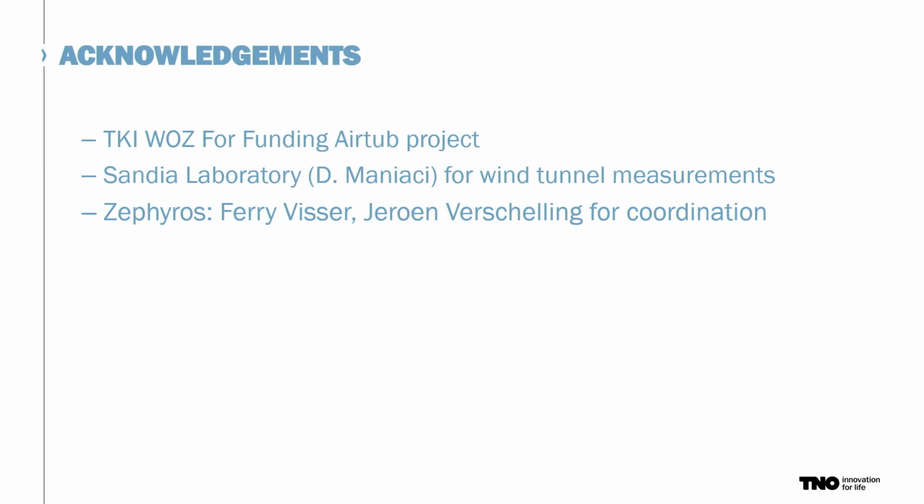And I want to finish with acknowledgement to the TKI for funding this project. Definitely also Sandia for the wind tunnel measurements. It's publicly available, but David Maniaci already supplied the measurements before they made it in a public database. And of course, Ferry and Jeroen for the wonderful coordination. Well, I understand Jeroen is in Cambodia, but maybe he will listen in. I think that's it.